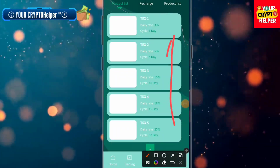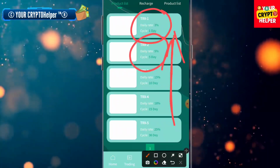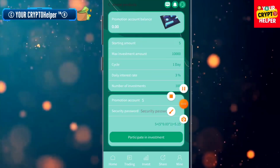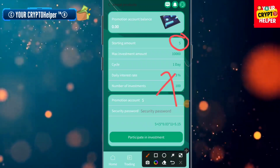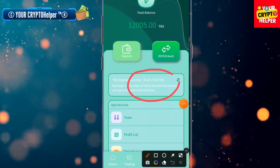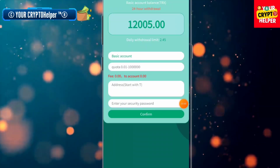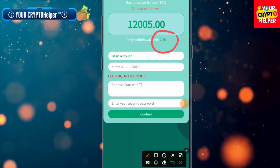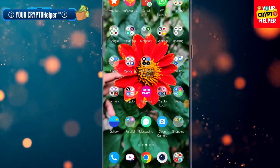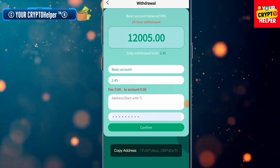And here you can see, I will refresh my wallet. This is an investment product. If you deposit a higher amount, you can get up to 3%, 5%, 15%, 18%, and 25%. If you deposit only 5 TRX, you can get 3%. I will show you again, I only deposit 5 TRX, I will get 35 TRX, and I will show you the withdrawal proof also. So click on withdraw, and here you can see, I have deposited only 5 TRX, I will get 2.45 daily.